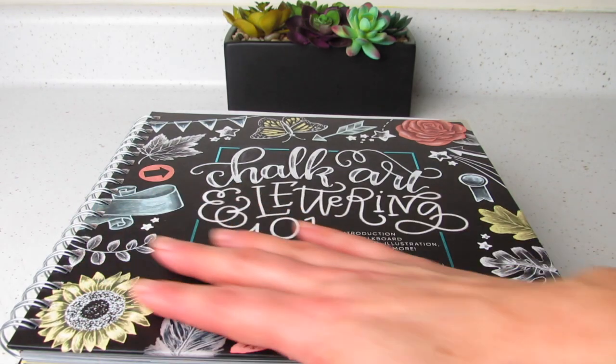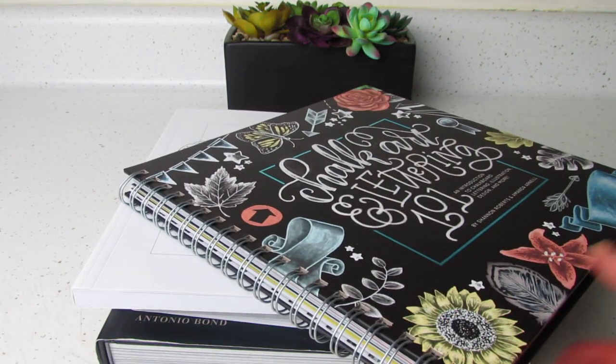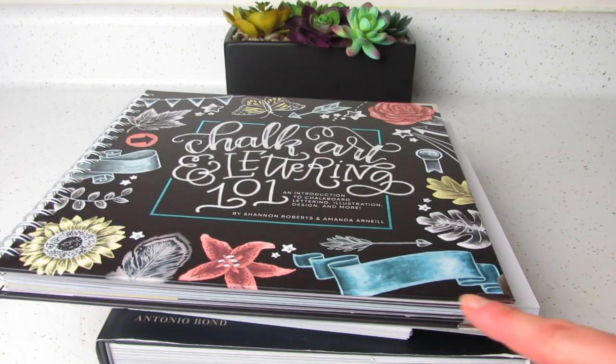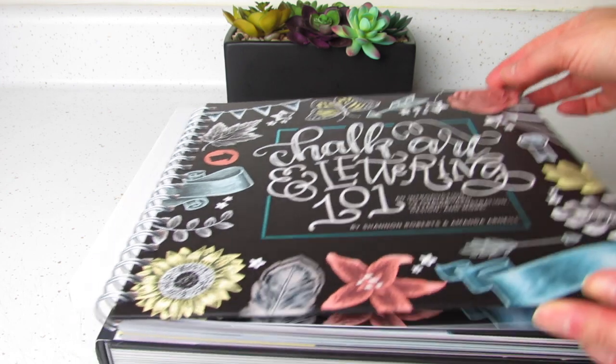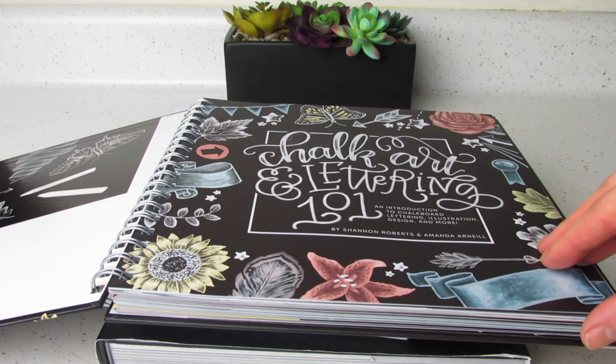So I think this book is beautiful. It's a hardcover, has a nice spiral. It's so pretty. Has really nice metal corners. This is Chalk Art and Lettering 101. It's by Shannon Roberts and Amanda Arneal. Let's see what it looks like inside. Oh, it's just beautiful. It's beautifully done.